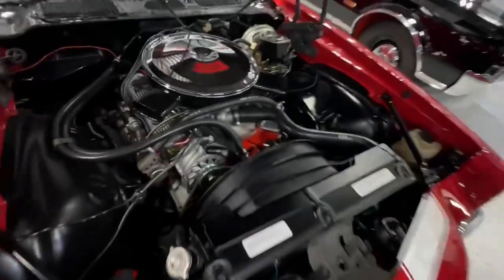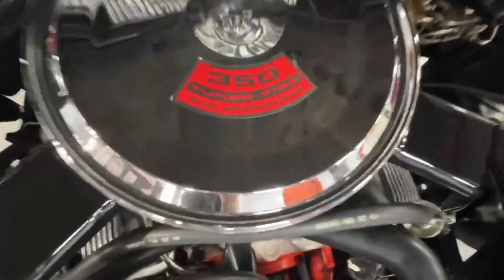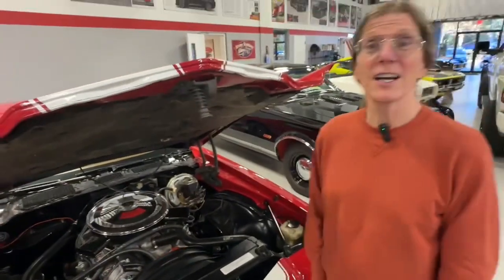I'm going to get a sticker that says 437. You're going to put a 437 sticker on there? People are going to think you're off your rocker. They're going to say, what's a 437?